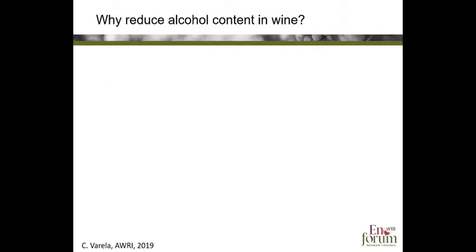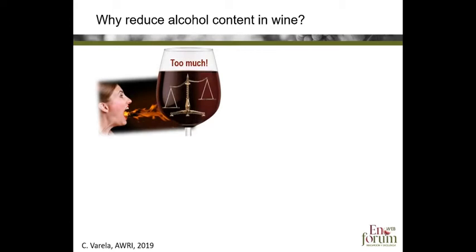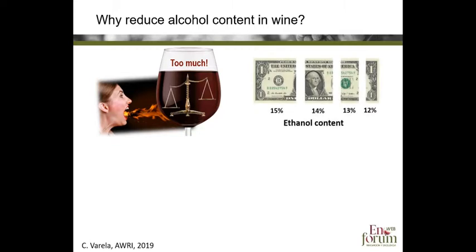And if we can just quickly look at some of the reasons why you would want a reduced alcohol content in wine, it's because basically the levels become too much on the palate, and it just becomes too hot and unpleasant in the wine.